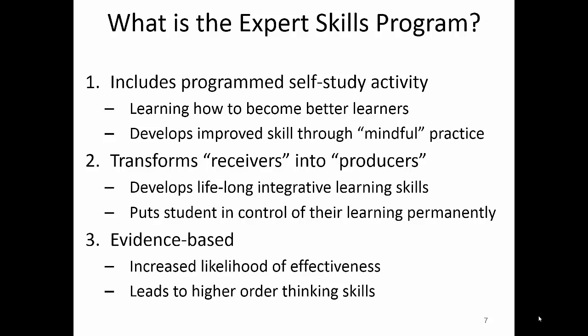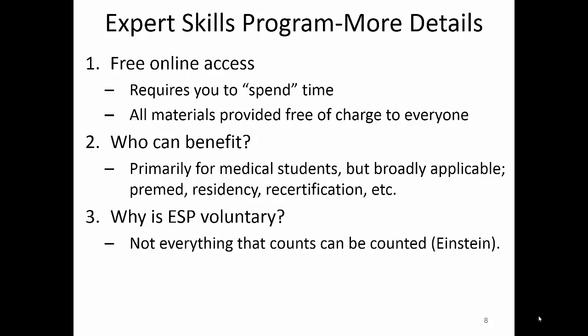Aside from these basic descriptions, a few more details remain. The ESP has open online access with no required fee because it is the result of the work of many academic scholars, and we believe that should be shared with the world. We provide all required materials online through a special link so that other institutions can make use of this resource. And although there is no monetary charge, you will still need to spend time to develop your skills.